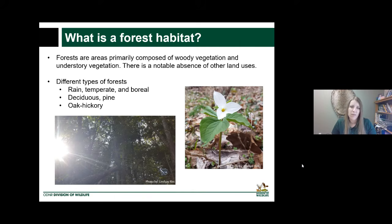We can also classify forests by what type of trees are found in that specific location. So it could be a deciduous forest that's composed of broadleaves, or a pine forest that's composed of evergreen trees. And then you might even get more specific and say this is an oak hickory forest because the dominating species there are oak trees and hickory trees. So there are a lot of different ways that we could say what type of forest it is.